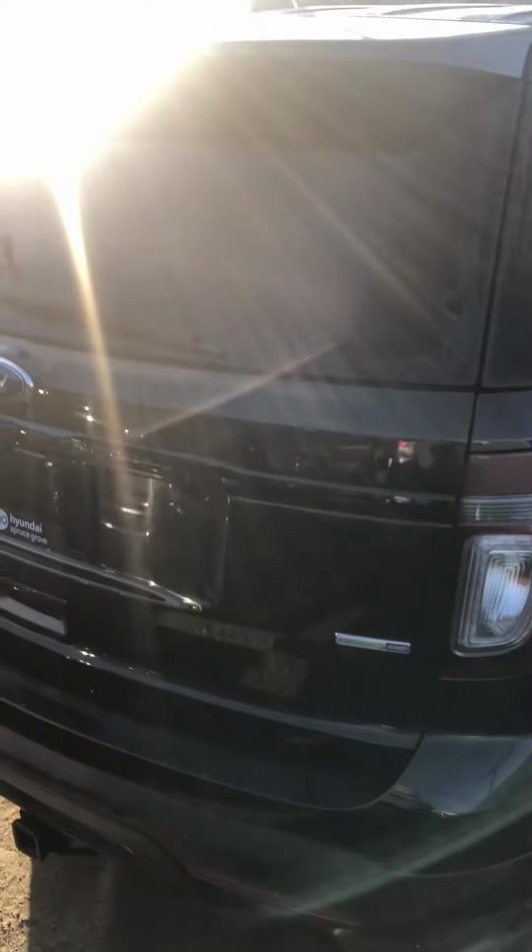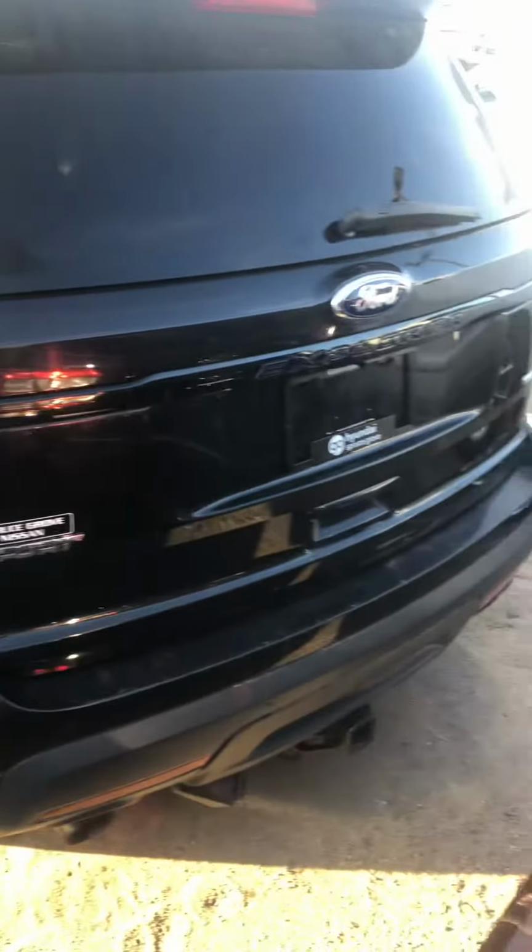We're going to go around the vehicle. It does feature the all-wheel drive, four-wheel drive system. The EcoBoost engine is part of the package as well. We're in a little tight quarters here, so I'm doing the best I can to give you a nice 360 degree view of the vehicle.